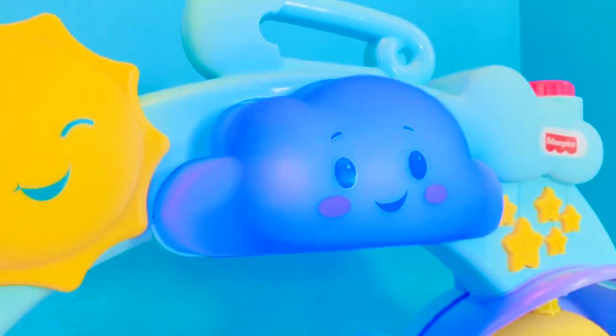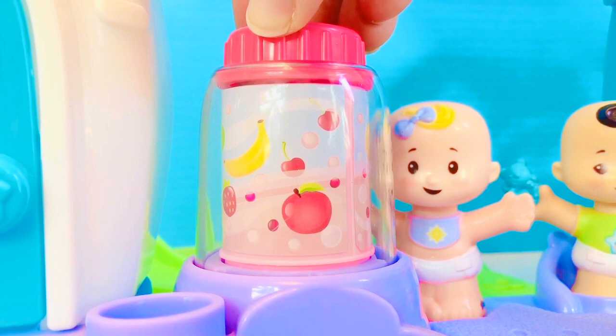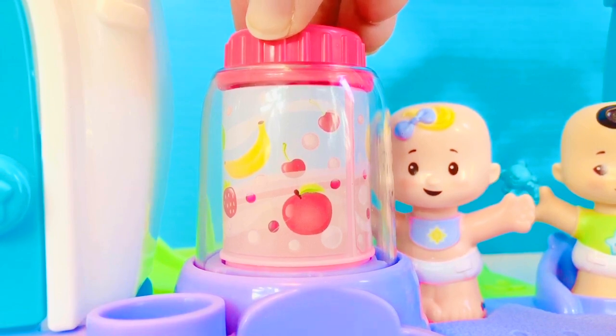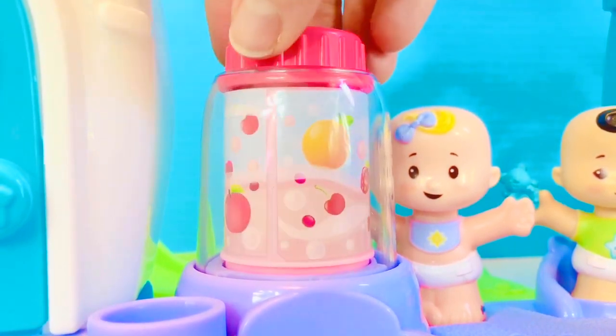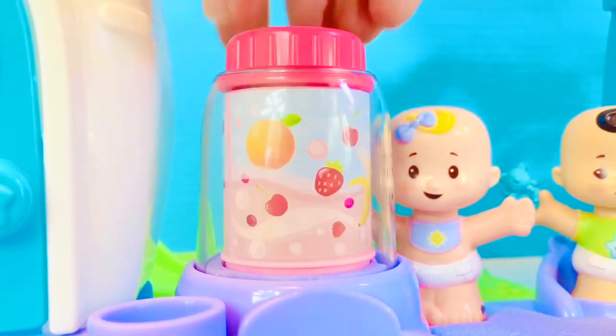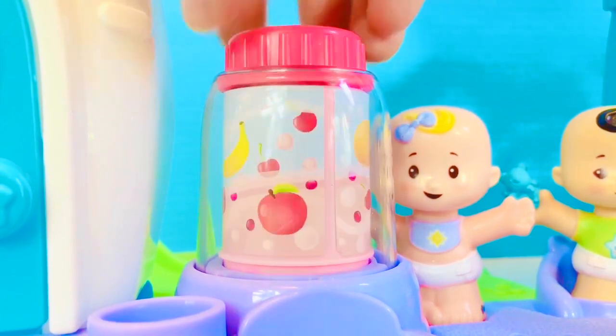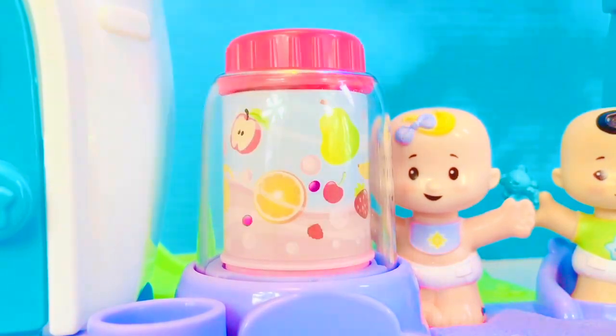That sounds like the mixer. It must be feeding time. I see bananas, cherries, apples, strawberries. Let's give it a spin. Yellow bananas, green pears, red apples, strawberries, and cherries. Mix it all together, and what do you get? Yumminess! To fill the baby's bellies.